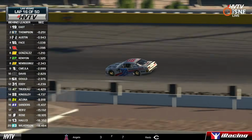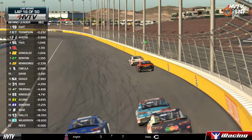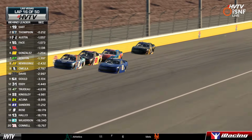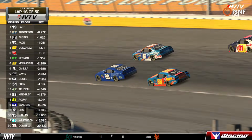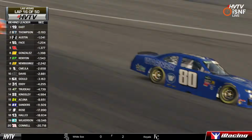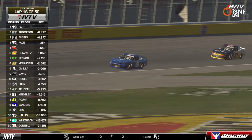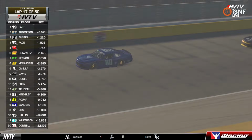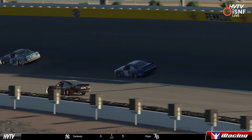Would have given us an opportunity to put our graphics, but that's what it is. East, Thompson, Gavin Austin, Cameron Pace up here coming to the top four. Like we said before, some of these guys, caution now. We'll have to figure out what for. I'm not going to know what for actually, so we'll close out ATBO real quick and start it.